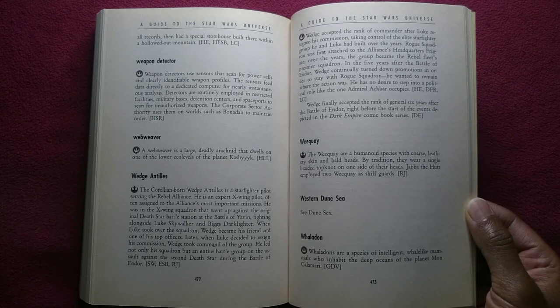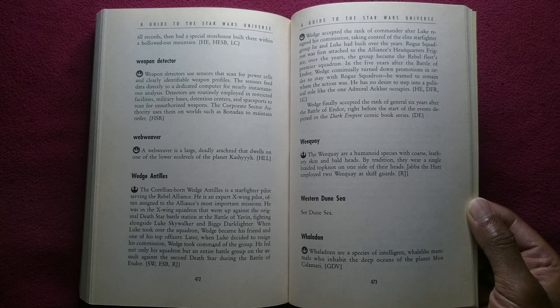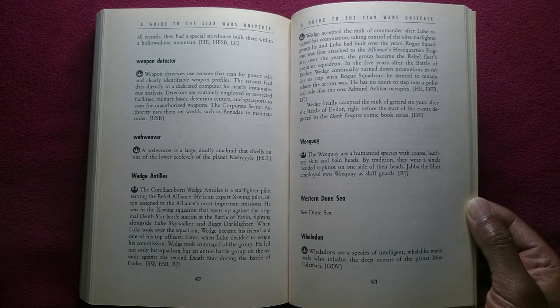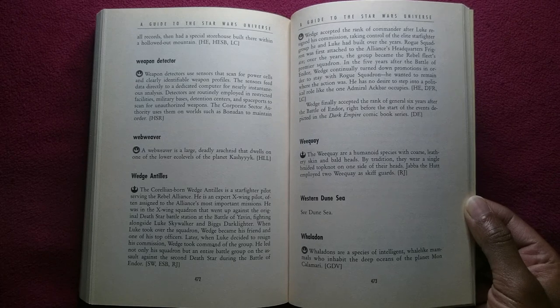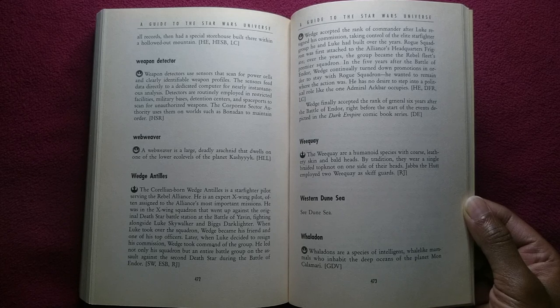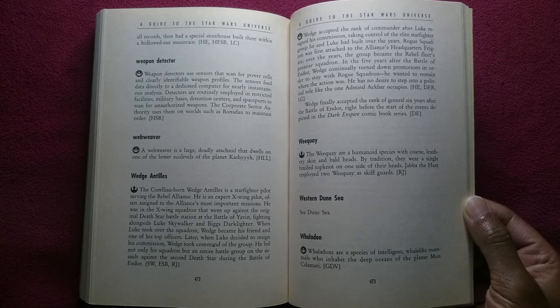Rogue Squadron was first attached to the Alliance's headquarters frigate. Over the years, the group became the Rebel Fleet's premier squadron. In the 5 years after the Battle of Endor, Wedge continually turned down promotions in order to stay with Rogue Squadron. He wanted to remain where the action was. He has no desire to step into a political role like the one Admiral Ackbar occupies. Wedge finally accepted the rank of general 6 years after the Battle of Endor, right before the start of the events depicted in the Dark Empire comic book series.